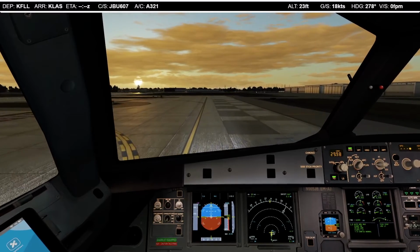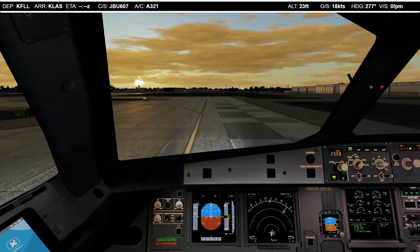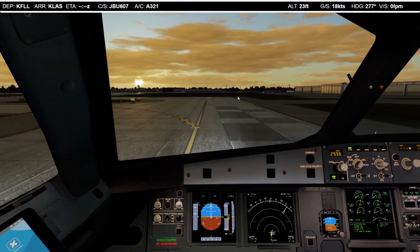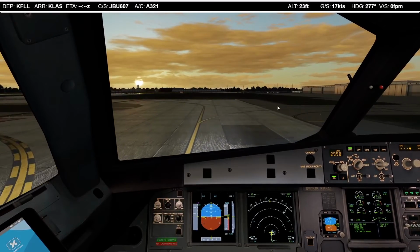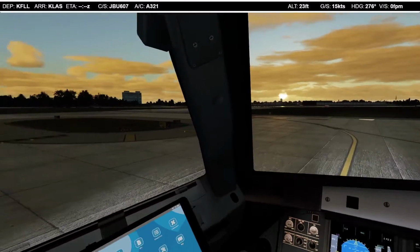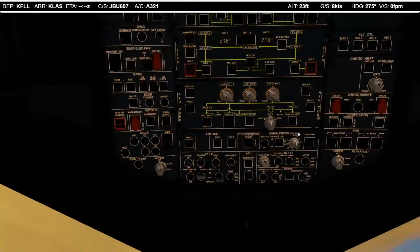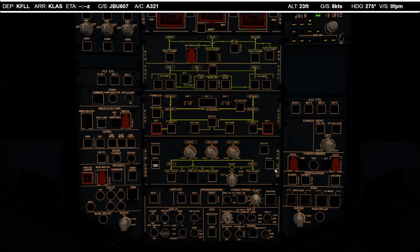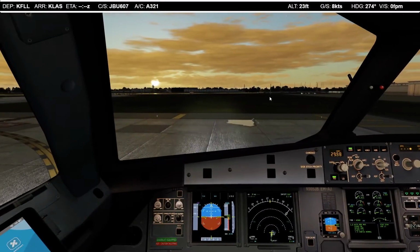Quick announcement on the frequency. Fort Lauderdale traffic, JetBlue 607 departing runway 10 right. Okay, and the lineup checklist. Takeoff runway 10 right is confirmed. TCAS is TA/RA and PEX actually need to come off. Almost forgot about that, but there we are.